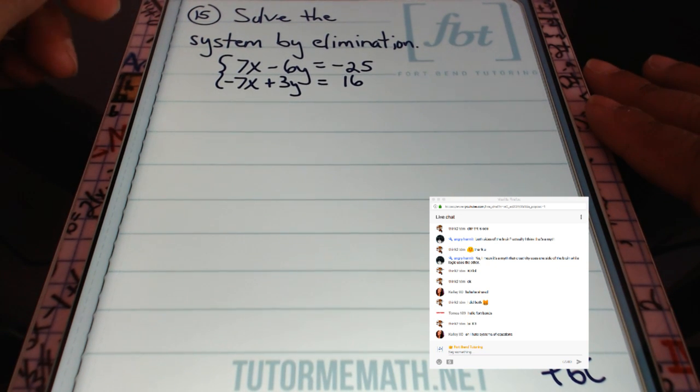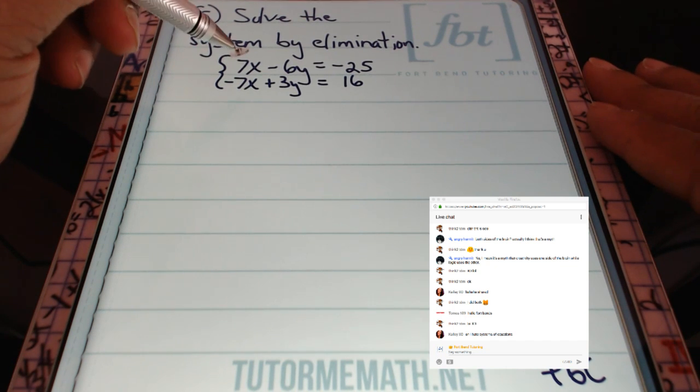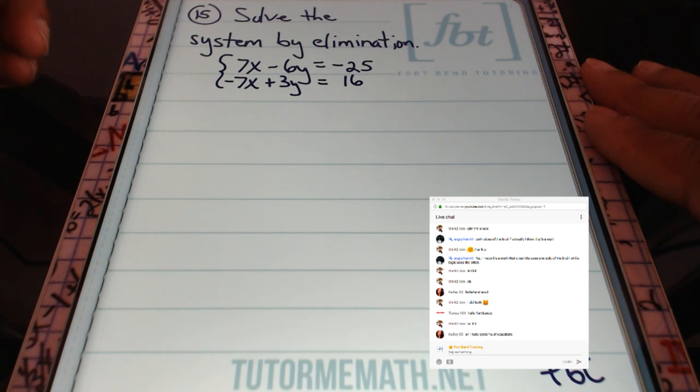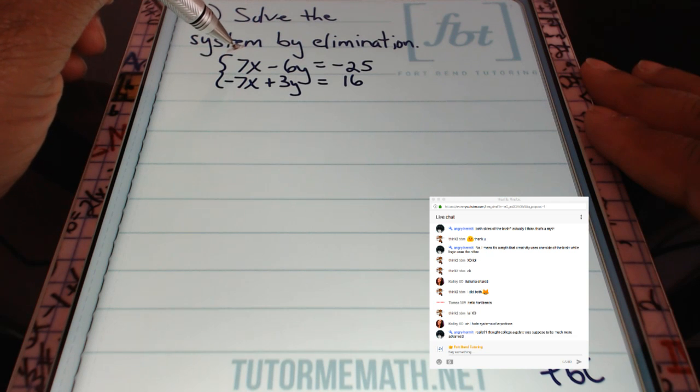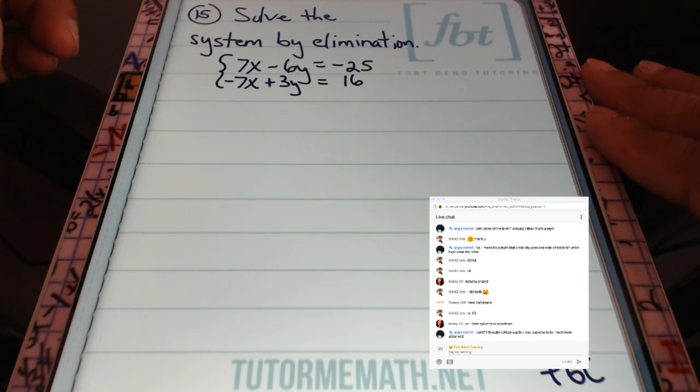Okay, so here we go. We have to solve the system by elimination. The ideal scenario is for you to already have opposite terms, either on the x terms or the y terms. This is actually going to be a pretty simple system to solve, because we're starting out with additive inverses already. Notice that we have a positive 7x in the first equation, and a negative 7x in the second equation.